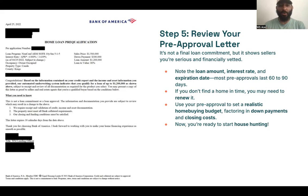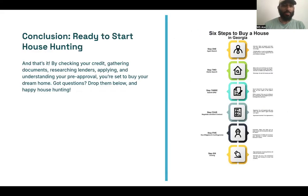Like I said, check the loan amount, check what the interest rate will be, and check the expiration date of the pre-approval. Most of them are good for about 60 to 90 days, so if you don't find a home in that time, you may have to renew it. You want to use your pre-approval to set a realistic home buying budget for yourself. Factor in down payments, closing costs, and if the property needs landscaping or your own little touches and renovations, keep that in mind. After that, you'll be ready to start your house hunting process.